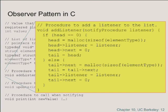Now, there's a number of problems that can occur in an embedded system with a heap.